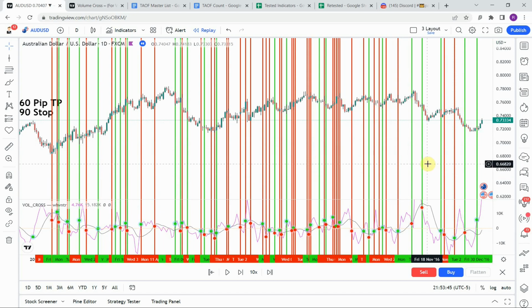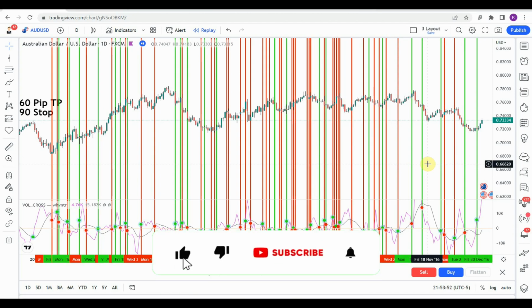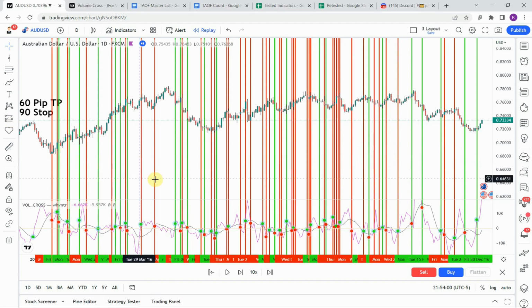So 65 trades within the one year's time. That is quite a significant amount of trades. Let's go ahead and count out our winners and see what we have. So 1, 2, 3... 21, 22, and 23. So 23 winning trades altogether. So that is not going to meet the 60% criteria that we were looking for.